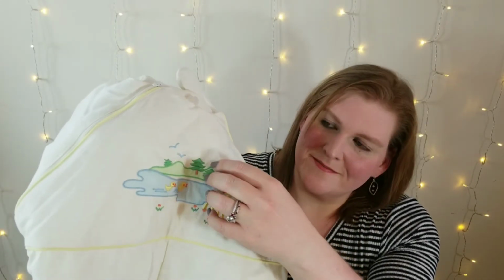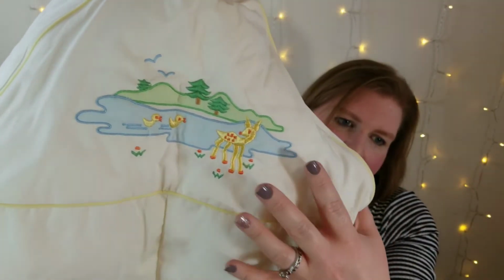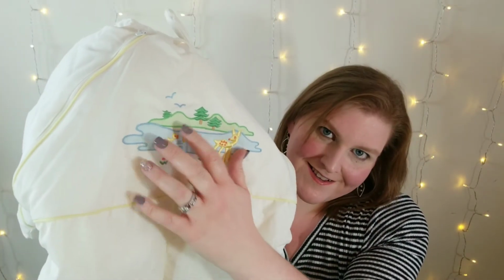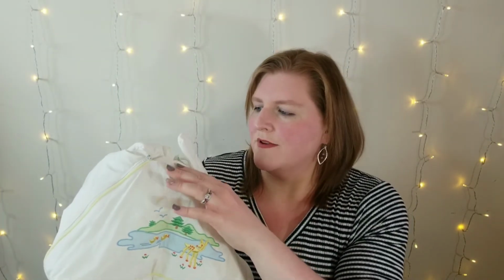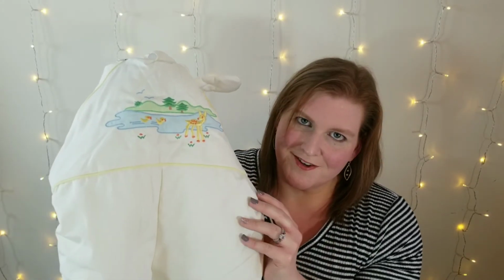The last little thing I have to show you is this vintage snowsuit with bunting. It has this really pretty embroidery. You have the deer, the ducklings, little pond. I love selling vintage kids stuff like this specifically. It's kind of boutique-y. A Tiny Tots original. Obviously it's pre-owned from a while back, but I sell these in my eBay store and things like this. So I had to pick it up when I saw it. It's just really cute.